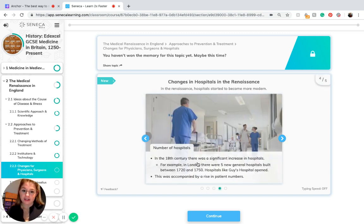In the 18th century, there was a significant increase in hospitals. For example, in London, there were 5 new general hospitals built between 1720 and 1750. Hospitals like Guy's Hospital opened. This was accompanied by a rise in patient numbers.